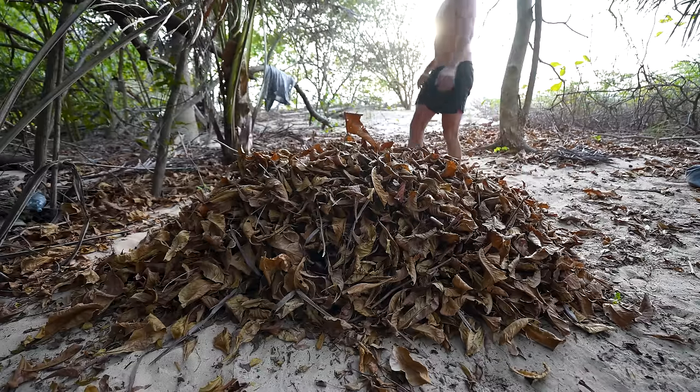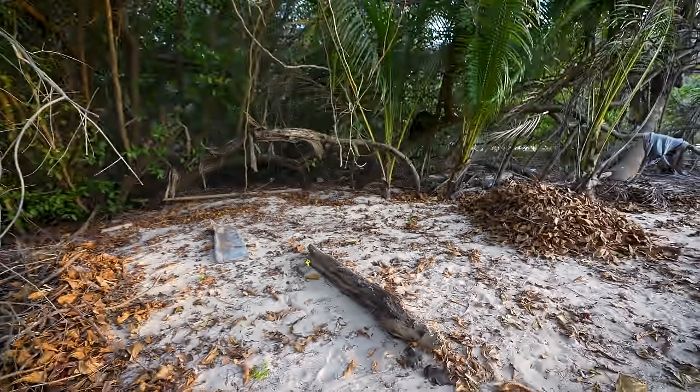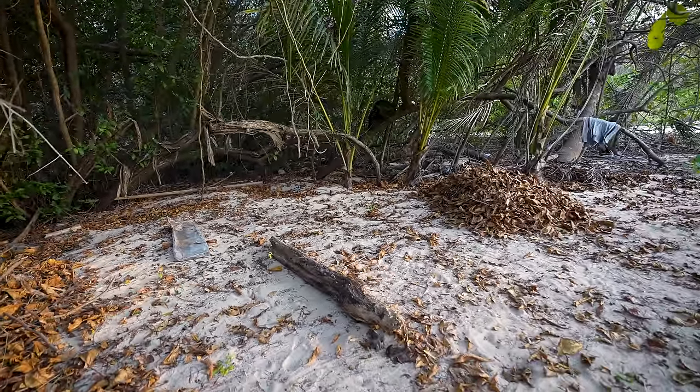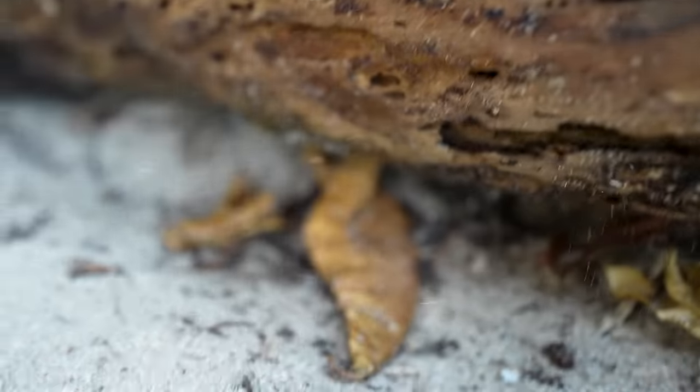All right, so this is my new home. It's the start of my bed over there. There's my kitchen so far. And then we got my ant colony in the middle. I don't really want to move that log because there is a lot of ants under it.